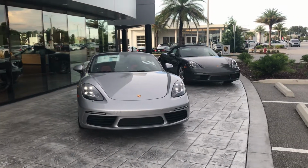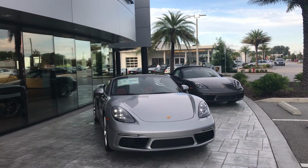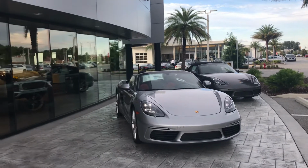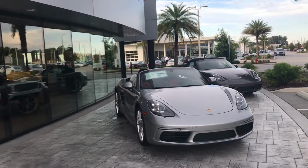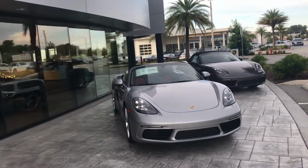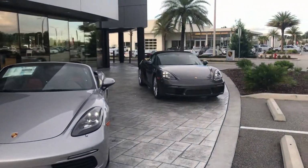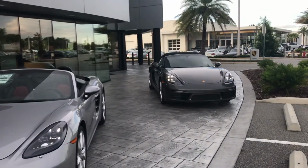I have here two of the 718 Boxsters that we have here in our inventory. On the left here we have the 2018 718 Boxster in GT Silver. And to the right of that, we have the 2018 718 Boxster S in Agate Gray.